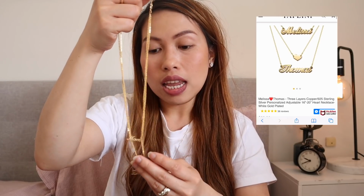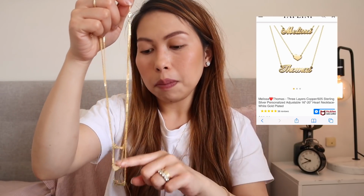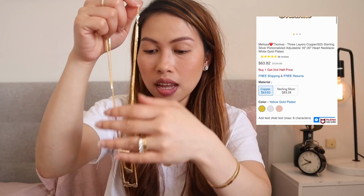Pero, sa website nila, sobrang daming style talaga, guys, na mapipili nyo. So, yung pinili ko na style is Melissa, then Heart, and then Thomas. Ipapakita ko dito, guys, sa screen. So, I'm going to tell you a little bit more about this beautiful necklace, guys. So, ito pala siya, hindi to siya real gold. It is made of 925 sterling silver, and then yellow gold plated. So, yun yung pinili ko.